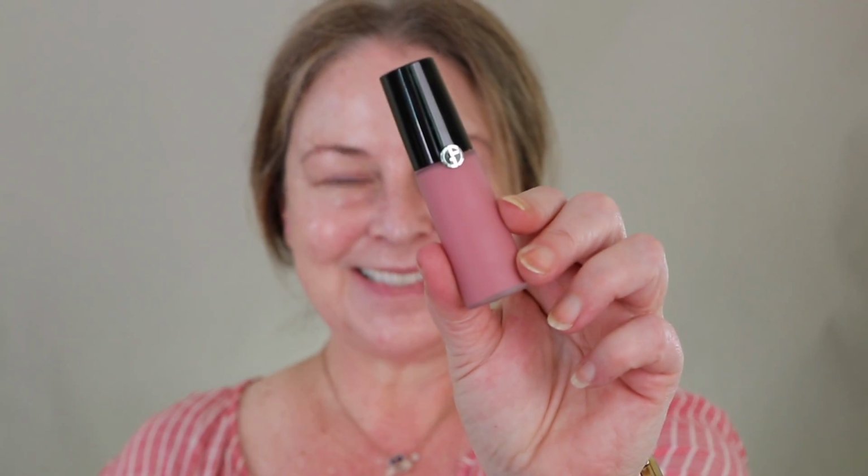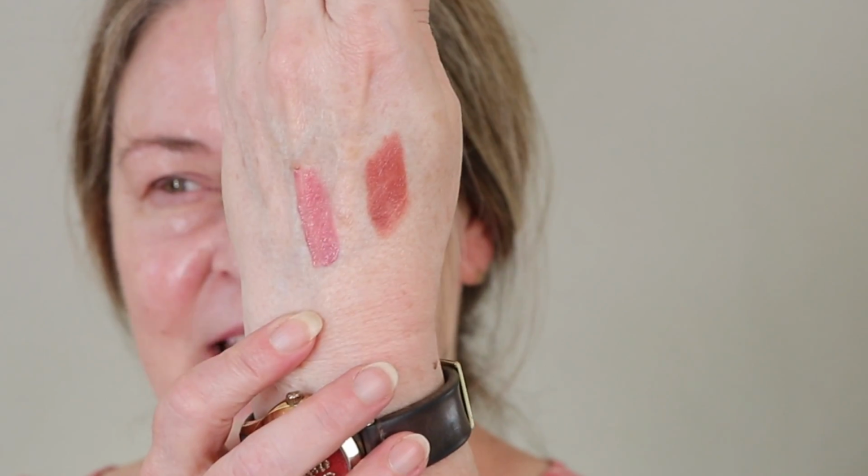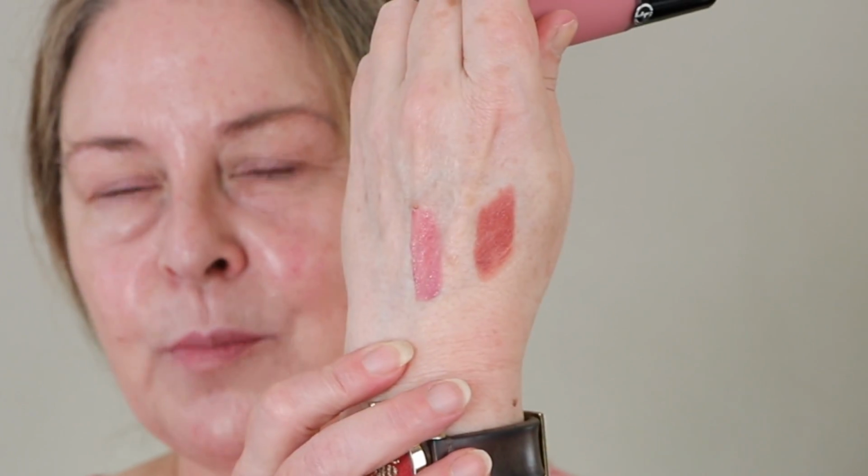The Armani Luminous Silk Cheek Tint. It does come in 6 shades. This is the only shade that I felt would work well for me. I tried it on in store. Here it is. And my feeling was, this is Delicate Mauve, by the way.